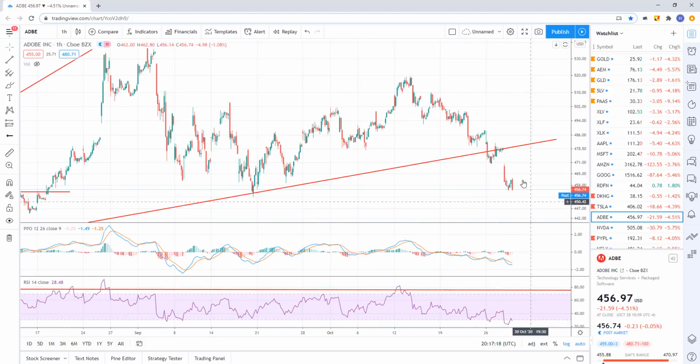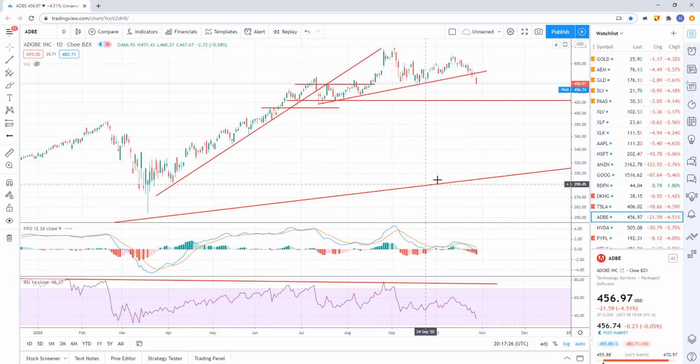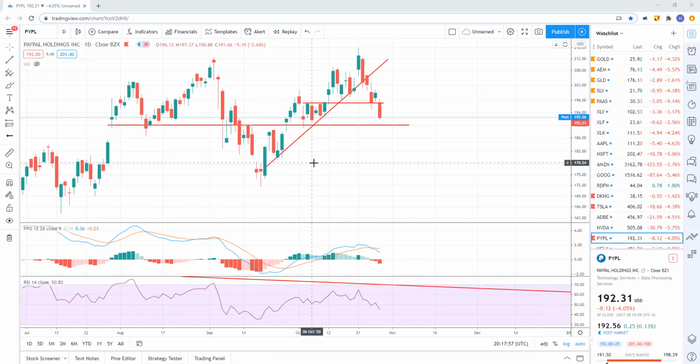Adobe breaking down again today. It's just more bearish price action. So this thing's going lower, I would say. Very high probability that it does. Here's your daily, and you can see here's your uptrend line. Today we had a gap down and impulsive selling. So that's a sell signal. And that sets us up to head down to 424 about.